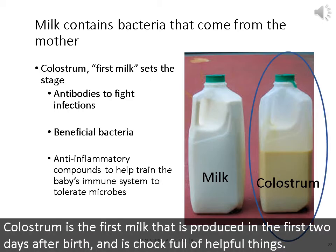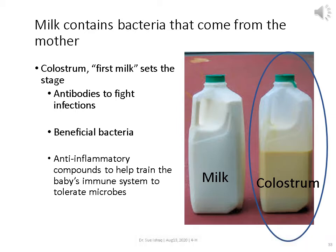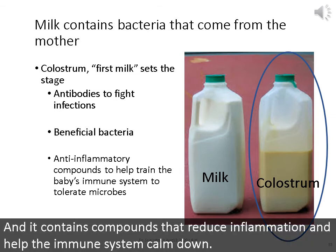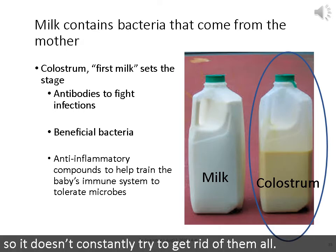Colostrum is the first milk that is produced in the first 2 days of life after birth and is chock full of helpful things. It contains antibodies to help target infectious microbes. It contains those beneficial bacteria to help digest the diet. And it contains compounds that reduce inflammation and help the immune system calm down. This combination of ingredients helps the baby's immune system to learn to tolerate gut microbes so it doesn't constantly try to get rid of them all.